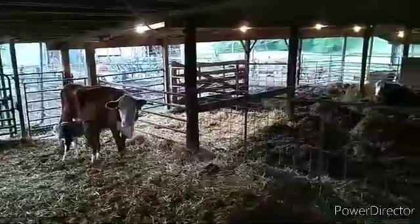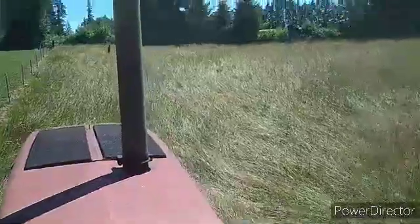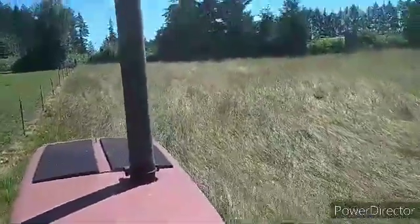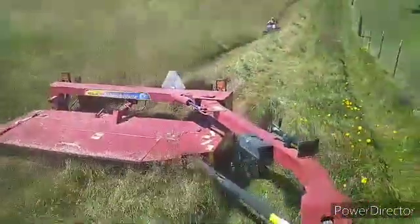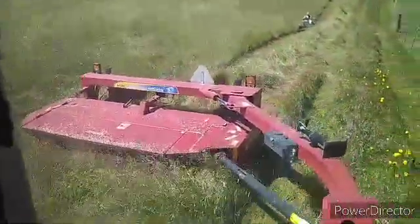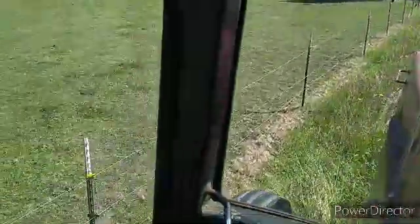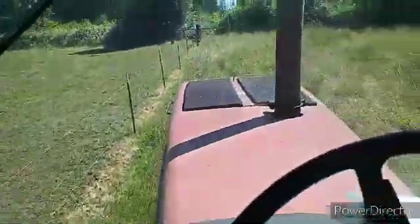Hey, my alarm's going. Well, taking a chance. See if we can make it rain. She was supposed to run around and check. I just had to stop and move a big irrigation pipe from that side of the fence that got kicked under.